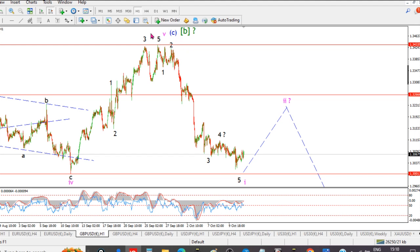That's the wave B top. We've got 5 waves down in wave 1, more than likely done, or very close to done, if not done already. And we're turning up in wave 2. So again, the idea for next week would be a corrective lower high in wave 2.